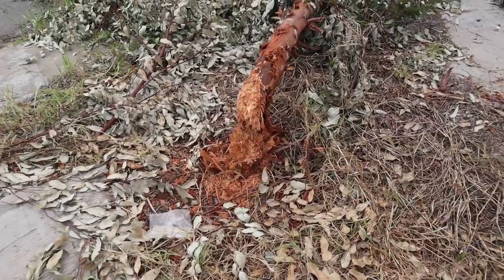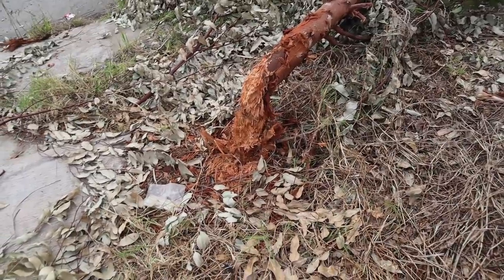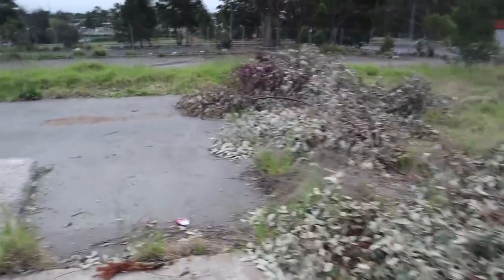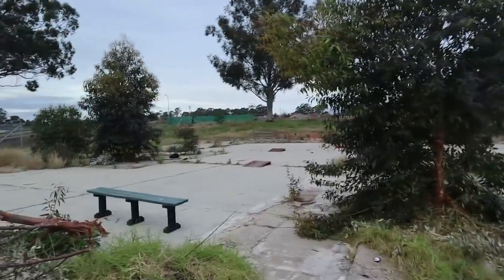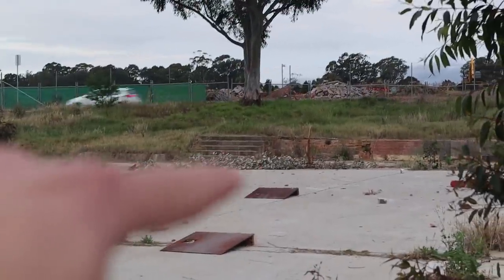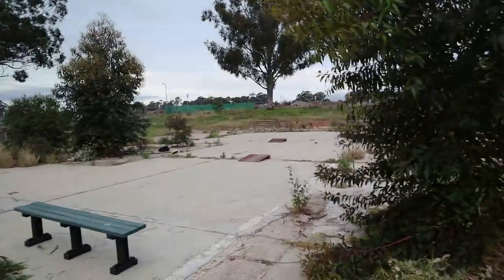I don't know, what do you guys think? Do you think someone hacked at that with an axe, or do you think the wind blew it over? I'm not too sure. Fair enough, the smaller trees, you can snap those branches off, but I don't know if someone's just come and done this here for fun, or they're going to work on this property here. They've left up these trees, and there's a tree over there where the same thing's happened. You can see all the branches laying on the ground, someone snapped it off, so I'm not too sure.